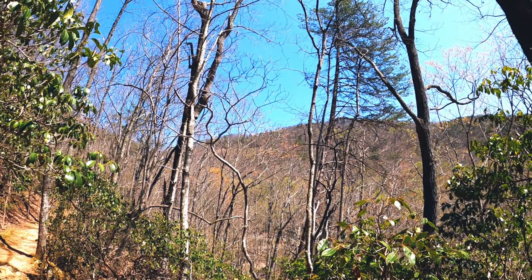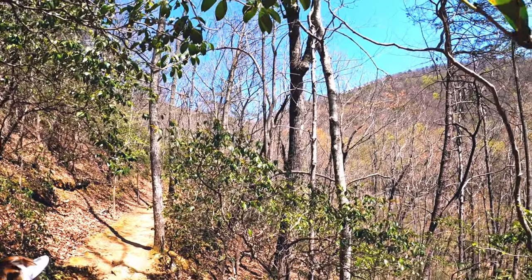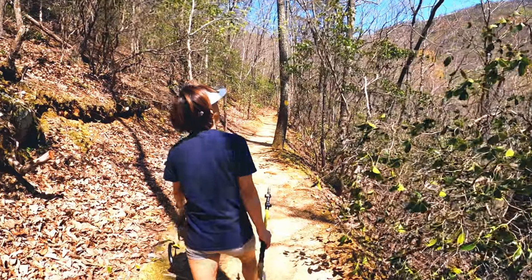Alright, you can see the lodge up there on top. And then also you can see the falls, right through the trees there. So we took Creek Trail, and then we took a ride on Mountain Laurel Trail.